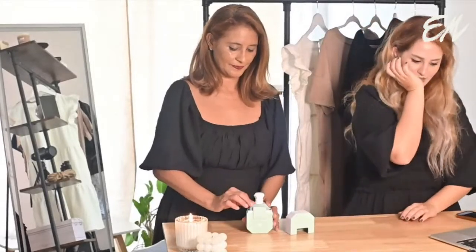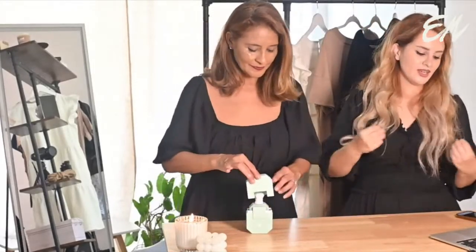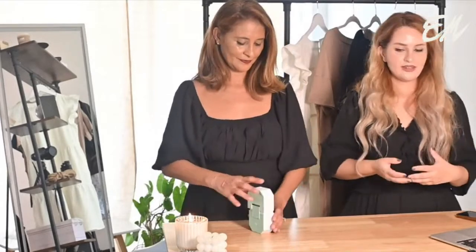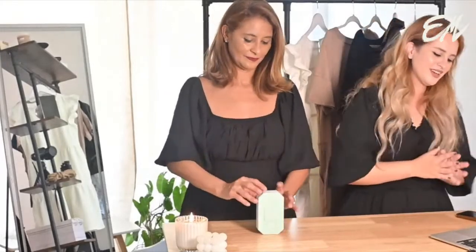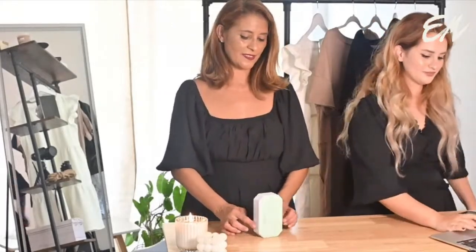It's so good. The pistachio nuttiness is what really grounds this scent. I think it smells so good. And trust me, you're going to get so many compliments. Everyone's going to be like, what perfume are you wearing? Because it's so unique. And look at the box. The presentation is amazing.